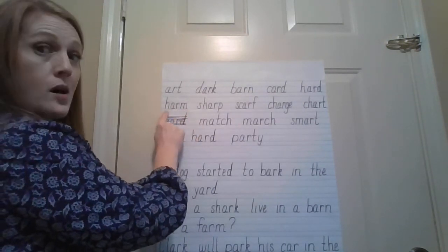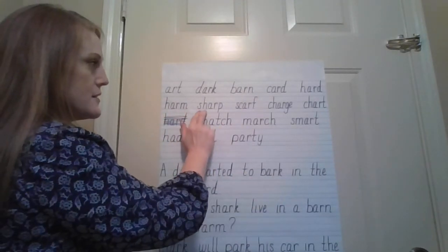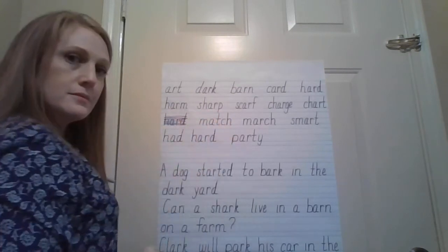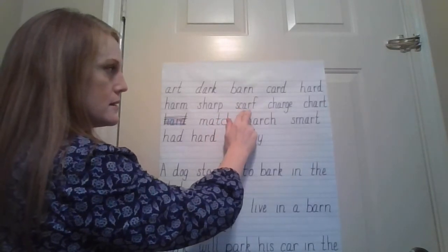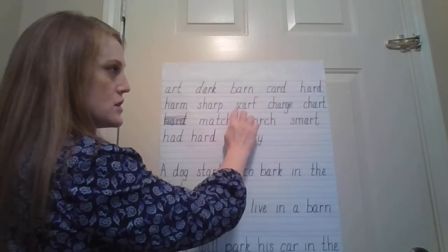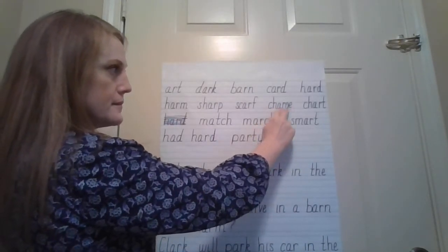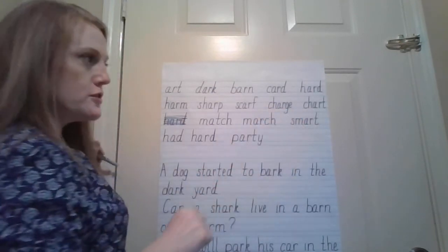Arm. Harm. Very good. Pay very close attention to this word. Say the sounds. Sharp. Sharp. Good job. Scarf. Scarf. Excellent job. Okay, read. Charge. Charge.